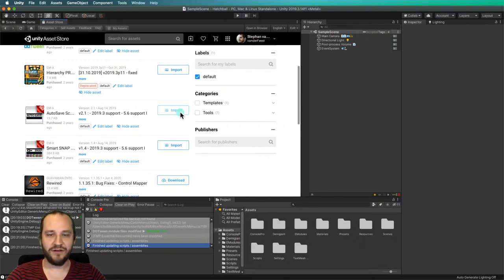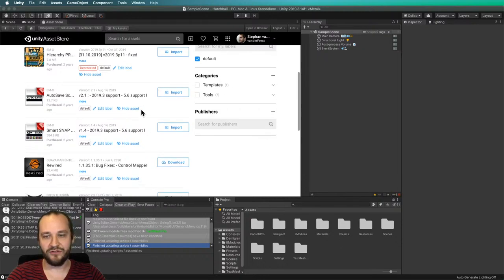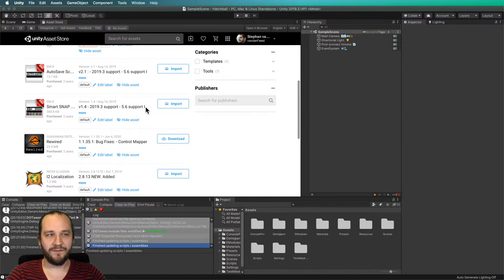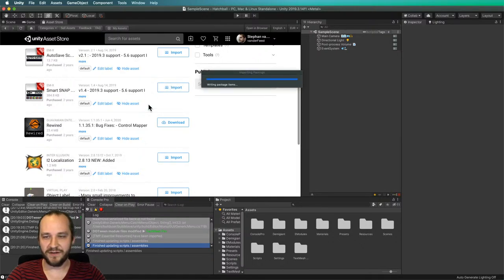Then there's autosave scene. There's a lot of different ones. Use whichever you like, but it's also a lifesaver. If you forgot to save your scene, Unity crashes and some work is lost, that doesn't really happen because it autosaves. It takes some time, so once you get to very, very large and complex scenes, I would turn this timer down a bit so that it doesn't autosave all the time, because it will take a lot of time to save that. Smart snap buttons. Not sure if I'm going to use those, but they're nice.